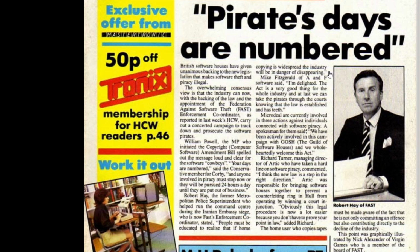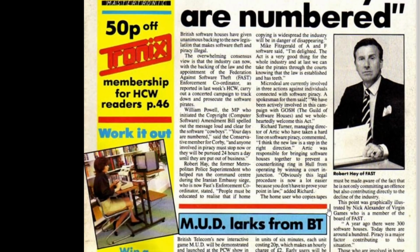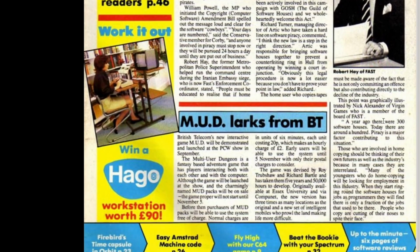There are then a number of quotes from representatives of different software houses who are all obviously in favour of the legislation, with the final quote coming from Nick Alexander of Virgin Games, who said a year ago there were 300 software houses, today there are around 100. Piracy is a major factor contributing to this situation. Going on to say that many of the youngsters who do home copying will be looking for employment in this industry. When they start ringing around the software houses for jobs as programmers, they'll find there's only a fraction of the jobs that used to be there. People who copy are cutting off their noses to spite their face.